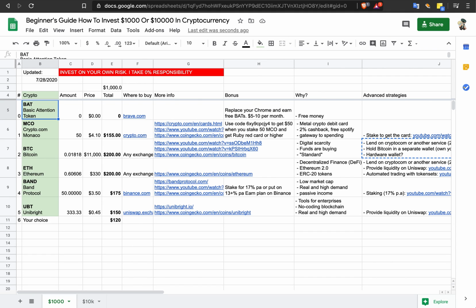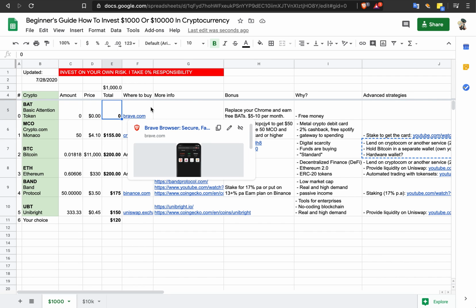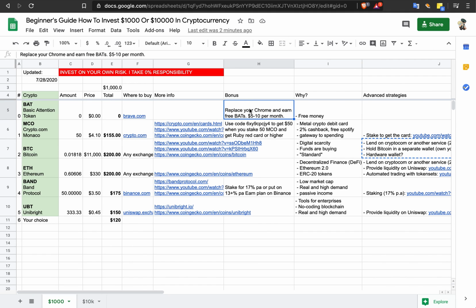So first pick here is BAT, or Basic Attention Token. And as you can see here, I have put to buy 0 BAT. The big reason is that you can earn BATs if you download Brave browser. You can replace your Chrome browser with the Brave browser to keep all the bookmarks, all the passwords, all the same extensions as Chrome. But Brave browser is faster, more private, and more secure than Chrome as well, and it blocks ads online. And you can enable privacy-respecting ads to earn these BAT tokens. So when you see ads online, you will earn BAT tokens. You can earn up to $5 to $10 per month just by replacing your browser. That's why I have Brave here as number 0.